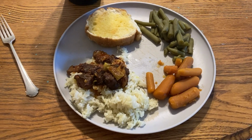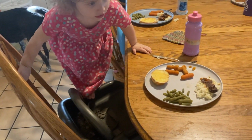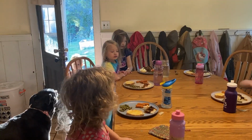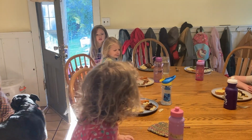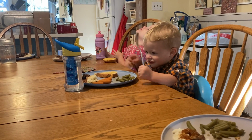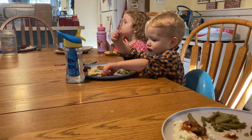It looks great. And we get everybody in their seats and hands washed, and it's a little bit of chaos with this many kids, but everybody knows to stay in their seat and to do their best on their dinner plates. Mr. P decides he's going to try to eat dinner with his fingers and not his fork, but those carrots are still pretty warm, so you might rethink that one.